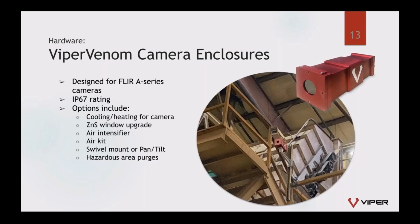And then we do some options for that, as far as everything from an air purge system, to where if you have to put it in a hazardous area, like a planer room, for instance, or things like an air kit, to where it'll have a front window blow off and a vortex cooler. Again, we put these on pan and tilt so that you can view multiple locations from that one position. So that's an important component of that system, is the camera itself, and then how are you going to protect it, putting it in an enclosure.